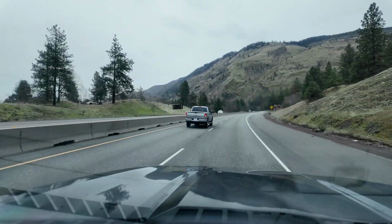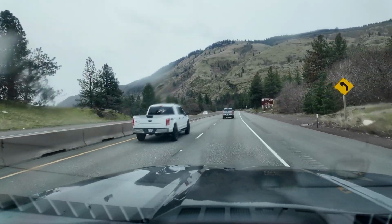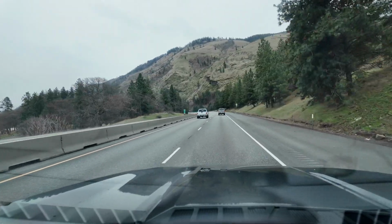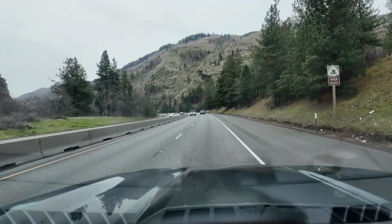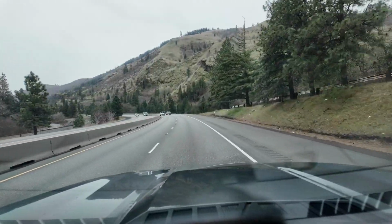So not too bad. Tomorrow's going to be a nice shorter day. It's only a 2-hour drive according to Google, so maybe 2.5 max, depending on stops and such. In a half mile, take exit 76 toward Rowena.